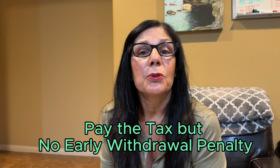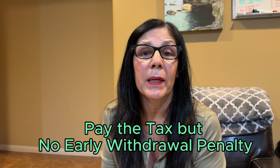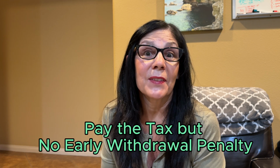What that allows you to do is take distributions from your 401k money without having to pay the penalty, because our current 401k and Roth all require you to be 59 and a half.